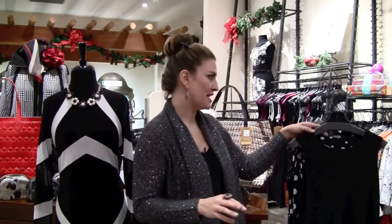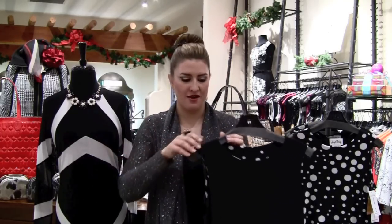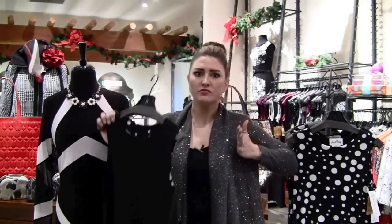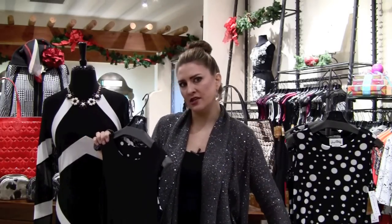The other cool piece, Joseph has been so good about creating designs that have the versatility, giving you bang for your buck. So this is a classic black sheath dress. Fitted through the top, flares away just right at the waist, a little A-line, so it is very flattering, creates that hourglass shape we're always wanting.